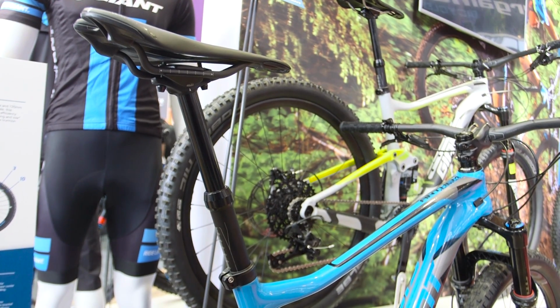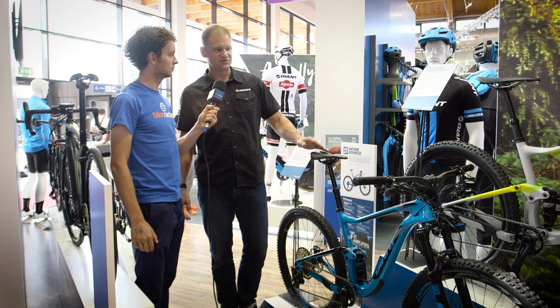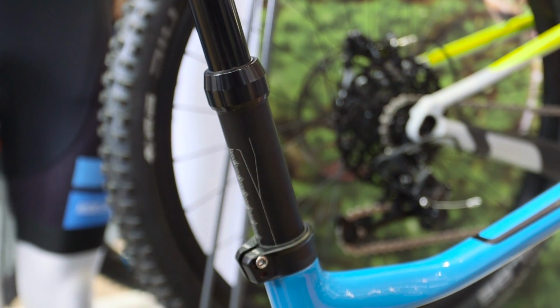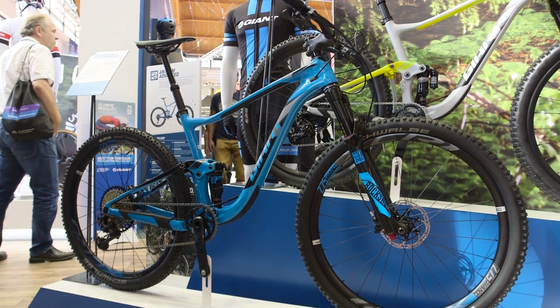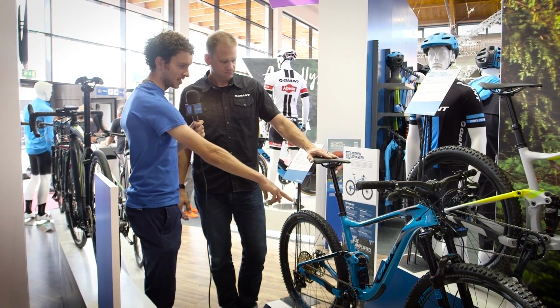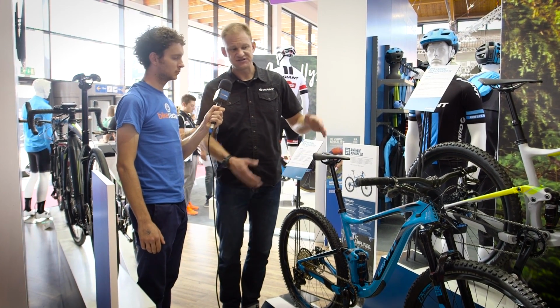This one's got a dropper post, which is another kind of trend coming in cross-country bikes. Yeah, for sure. So we're seeing dropper posts across the board, even on some of our road bikes as well, but really a dropper's necessary when you're riding those really rough trails as well. And this is the top spec model here. I can see SRAM Eagle. We've got a kind of carbon rocker there, so pretty light, high-performance bike. This is the Zero model, and so this is the top of the line.